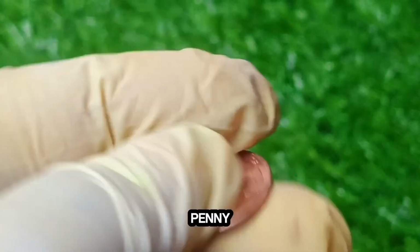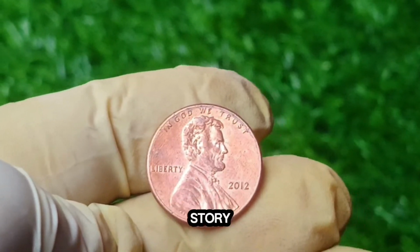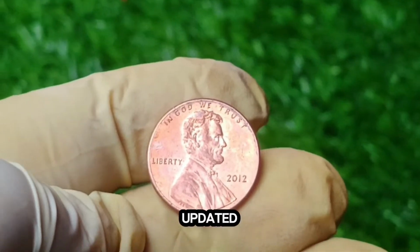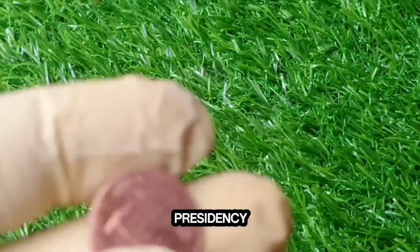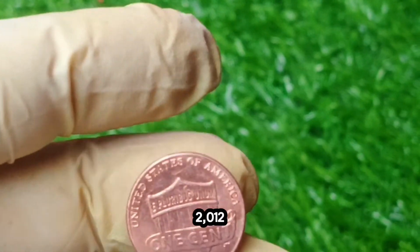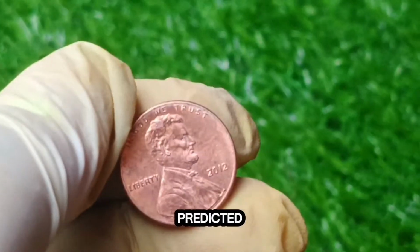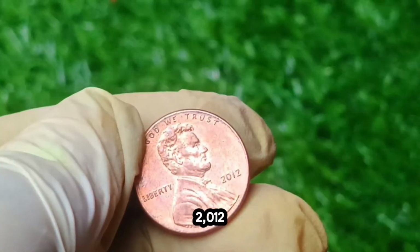Since then, the penny has undergone several redesigns, each one reflecting a piece of America's story. In 2010, the penny's reverse was updated to feature the Union Shield, symbolizing national unity during Lincoln's presidency. This design carried over to the 2012 penny, a coin that would become legendary for reasons no one could have predicted. So, what's so special about a coin minted in 2012?